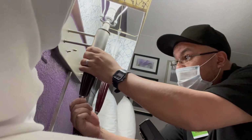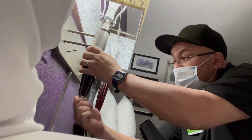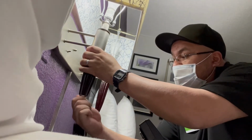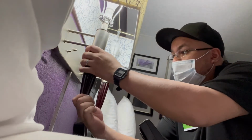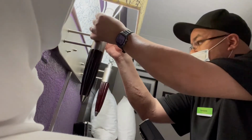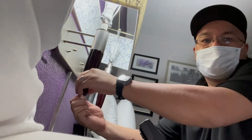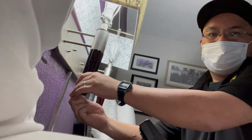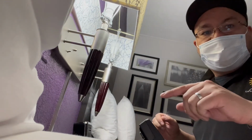But sometimes it's tricky because it needs to be dead on, and I got it. I think I got it. All right, nice and tight. Sometimes the kids like to play with this and they just unscrew it and throw it around. All right, let's go put that reflector.